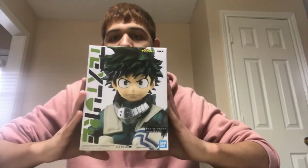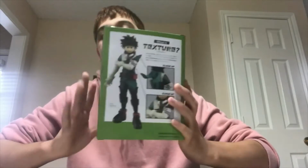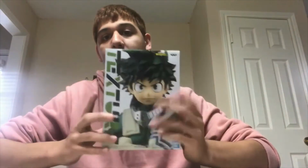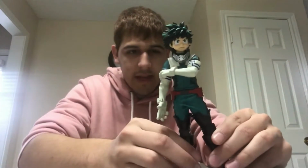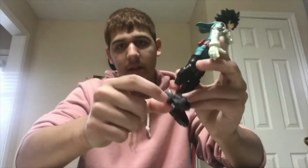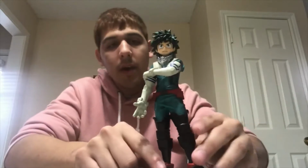Alright, so I previewed this, I did a little sneak peek for Instagram, and this was my little sneak peek. Izuku Midoriya, the texture figure, and man, it really does have texture. It doesn't have anything in it because I actually opened it, but I'll show you guys the figure, which is pretty badass. It did have a little stand with a little clip, but it can stand pretty good on its own. So why need it?